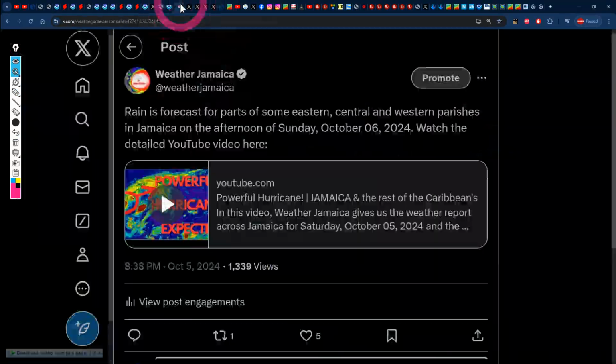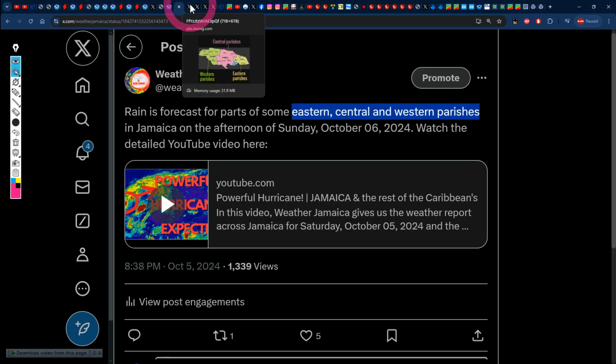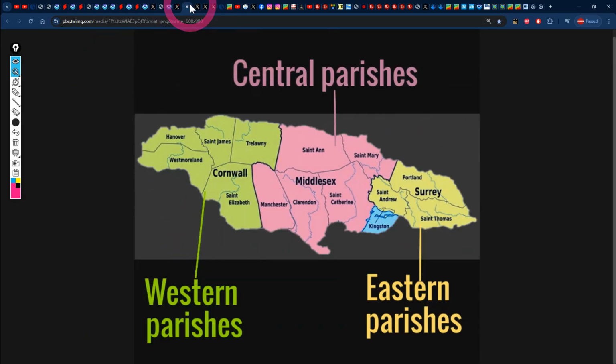Let us focus our attention on the prediction that was made in yesterday's video about the weather across Jamaica for today, Sunday, October 6, 2024. It was stated that parts of eastern, central, and western parishes in Jamaica would receive some afternoon rainfall. And if you remember yesterday's video, we highlighted the fact that with the northeasterly flow across the island, we couldn't rule out some morning rainfall at that, affecting sections of some northeastern parishes, and that was exactly what took place. But first, before I show you, let's refresh our memory on the various parishes across Jamaica.